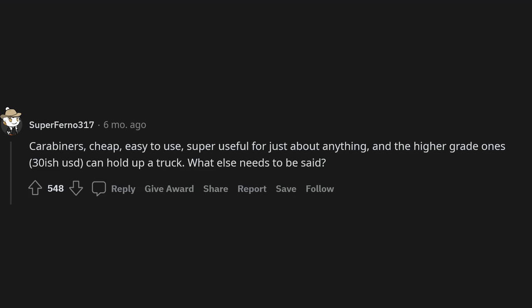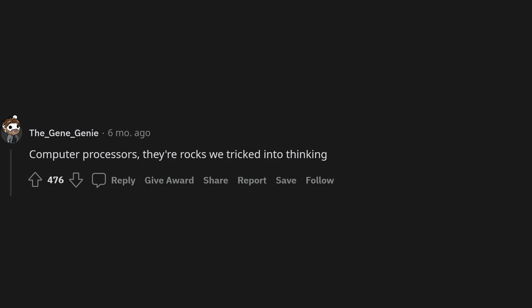The humble monoblock chair, commonly known as those white plastic chairs you can find absolutely everywhere in the world. The brick, made out of mud and lasts for centuries in the way it can distribute load for large buildings. Rubber bands. Carabiners, cheap, easy to use, super useful for just about anything, and the higher grade ones, 30ish USD, can hold up a truck. What else needs to be said? Paperclip. Computer processors, they're rocks we tricked into thinking.